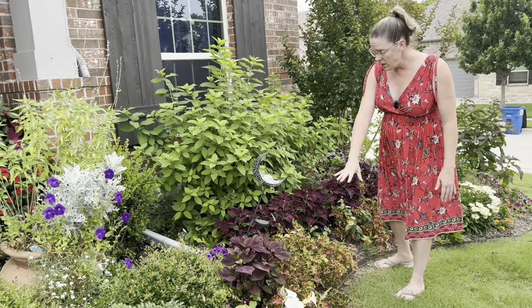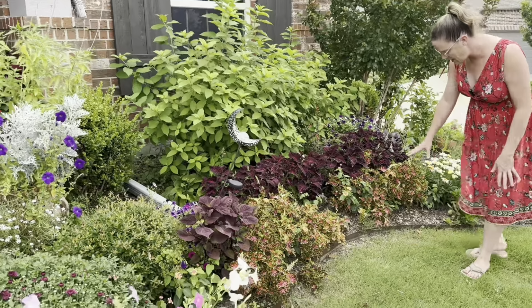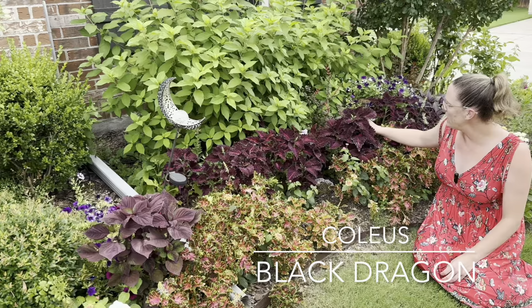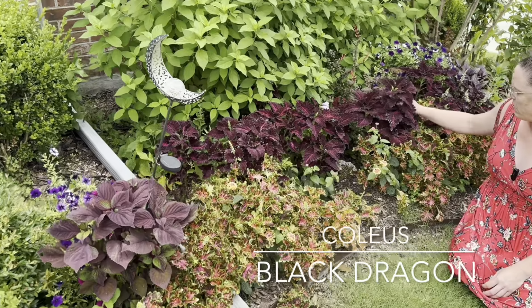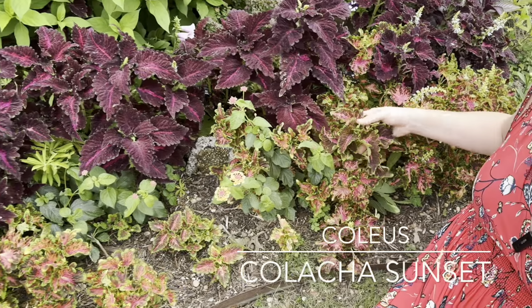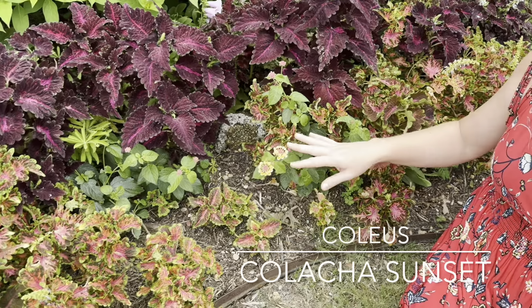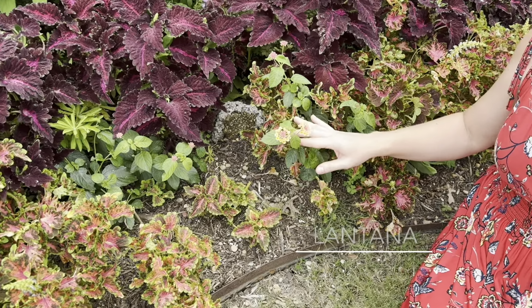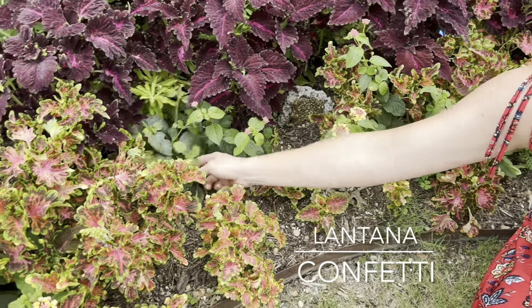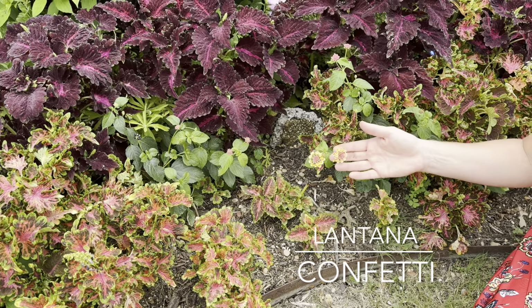Now across the front of here, we've got tons of coleus looking beautiful, all grown from seed. This guy right here is Black Dragon. Absolutely beautiful, looking really good. This one multicolored one right here is Sunset Kalacha. Both of which I grew from seed, which is really beautiful. And you see it's starting to intertwine with this lantana, and this lantana is called Confetti Lantana. Actually, let's see if I can pull him forward. And so this is going to continue to fill in.